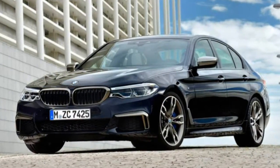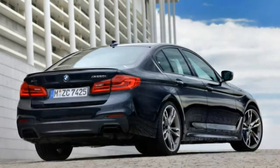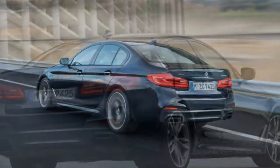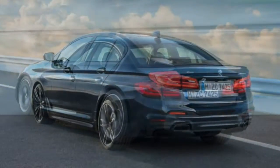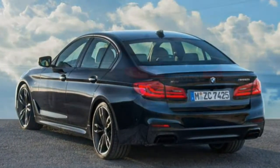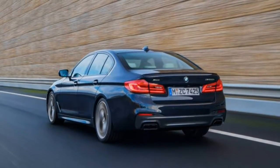Smartphone integration. Wireless Apple CarPlay and Android Auto along with a wired native interface mean there are lots of options and they all work very well. The only other luxury brand that delivers such comprehensive device integration is Genesis, though it still requires a USB connection for Apple CarPlay and Android Auto.